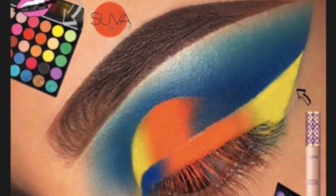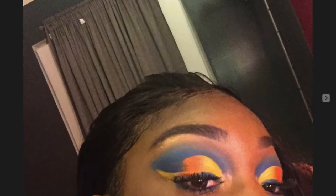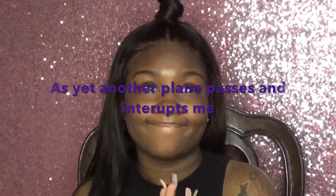This is something that I saw on Instagram that I actually did recreate. I'll put the picture up right here. Yes, so I did recreate this look already, but I was saying to myself, why not try to switch the colors of what I did recreate and make something a little bit different? We're gonna play in some colors as usual. Let me sit back and relax and enjoy.